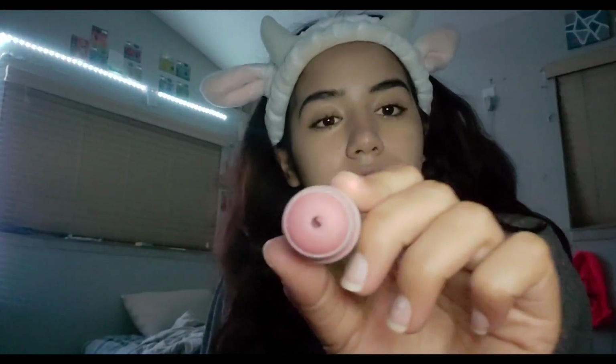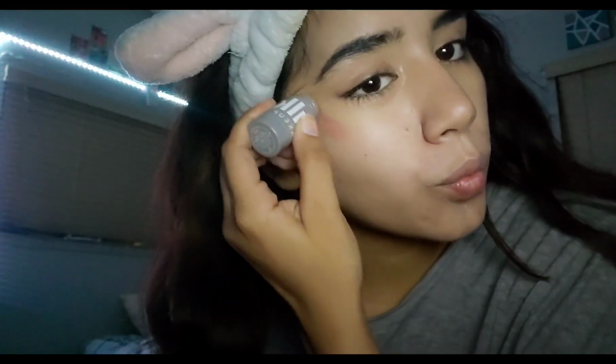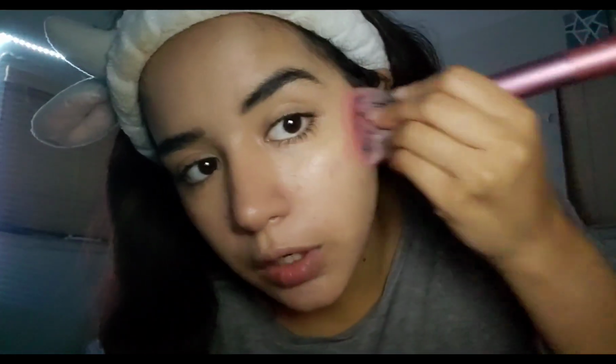I'm gonna go in with this milk blush in shade Werk, and it's the milk blush. It looks like this. It looks very pigmented, y'all, but when I tell you, when it's blended in, really not. We're gonna go in with my blush brush. I'm only gonna use my beauty blender to blend it in.